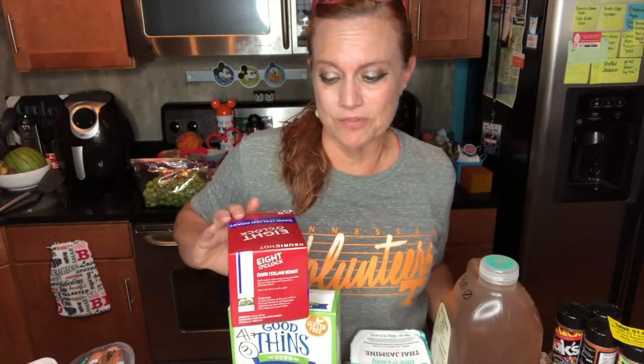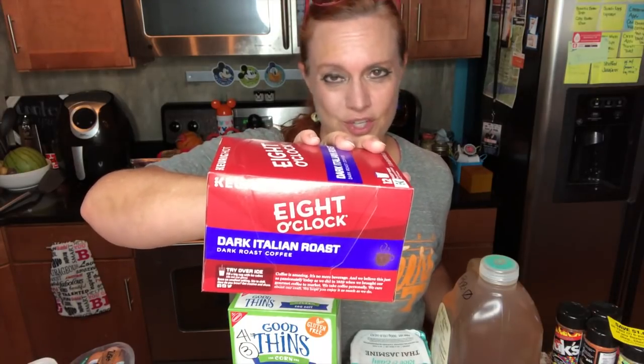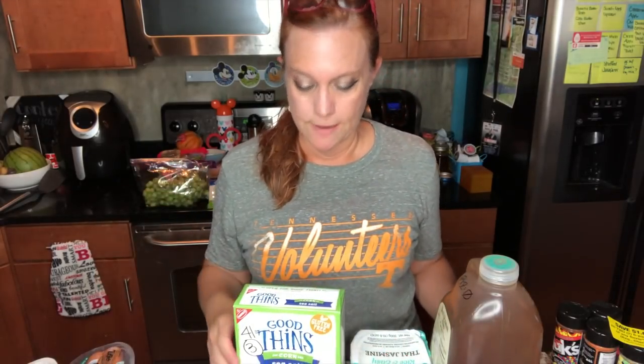Then my favorite coffee right now, I switch from week to week, but the last 2 weeks I have purchased 8 o'clock coffee. It's been on sale. It's good. It's a nice dark roast. I do like dark roast coffee. It's dark Italian roast, and of course, it's 0 Smart Points unless you add something to it.